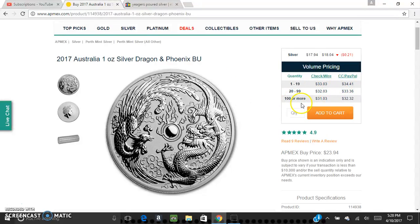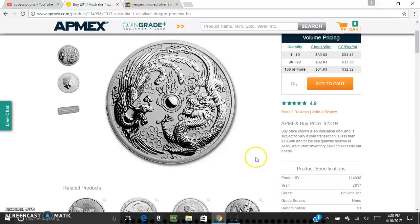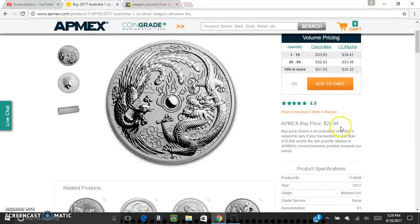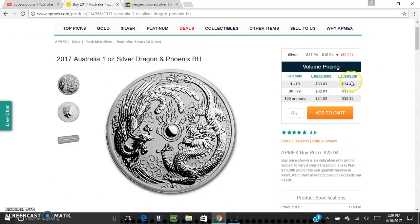But $34. But also something to keep in mind when you're buying these coins, look at the APMEX buy price, because it shows you what the market for this coin pretty much is right now. If you wanted to sell back to APMEX, they're telling you how much they'll buy it off you for. So $23.94. So anything on top of this price is a risk you're willing to pay. So this is $24 basically, and this is $34. So there's a $10 risk you're willing to pay, hoping that this coin will eventually reach that price. So that's just something to keep in mind. Always look at APMEX's buy price for this, because that will give you a hint on the risk you're willing to take and what the coin is currently doing.